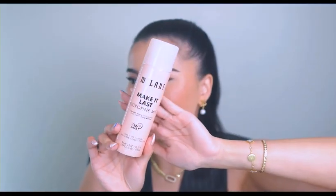I apologize. But today I was just like, OMG, I totally forgot about the Milani Make It Last Microfine Mist. I have the Milani, what was it? It's the Milani Make It Last Original.